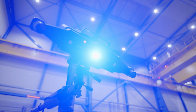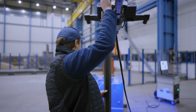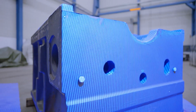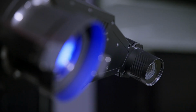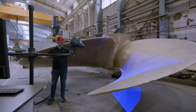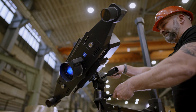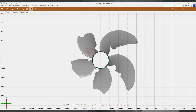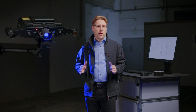The new ZEISS ATOS LRX is the specialist for fast digitizing of very large surfaces. Its technology is based on data collection by means of stripe light scanner. Thus, it is equipped with two 12-megapixel cameras and a very powerful projector that contains a newly developed extremely powerful light source. With this, it is possible to precisely generate full-field data within a short time, and this is the first time for measurement areas of up to 4 square meters.